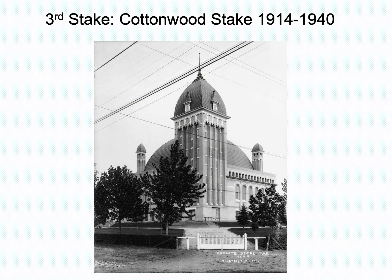When the Granite Stake was divided, this building became the Joint Granite Stake Cottonwood Stake Tabernacle. There are still a few stake tabernacles standing, for example in Logan and Brigham City, and 2 have been converted into temples in Provo and Vernal.